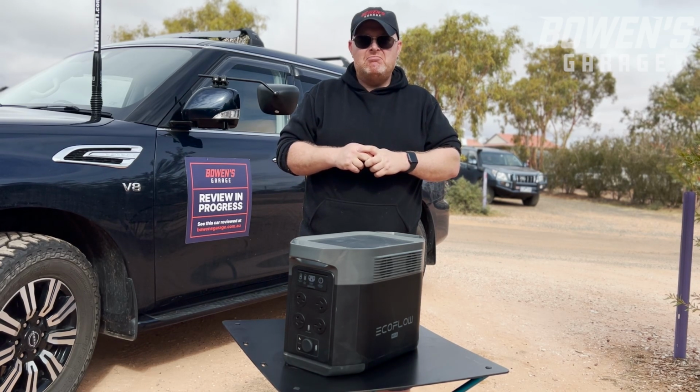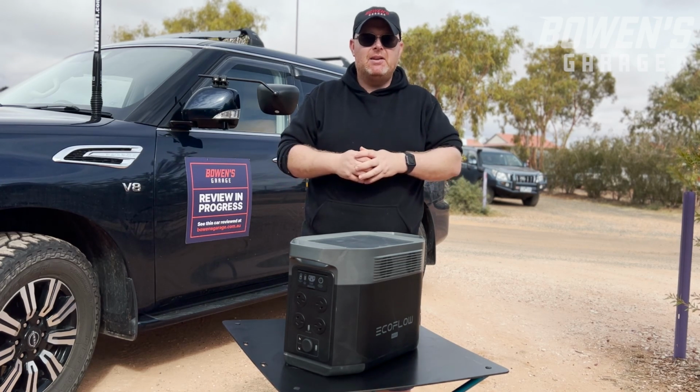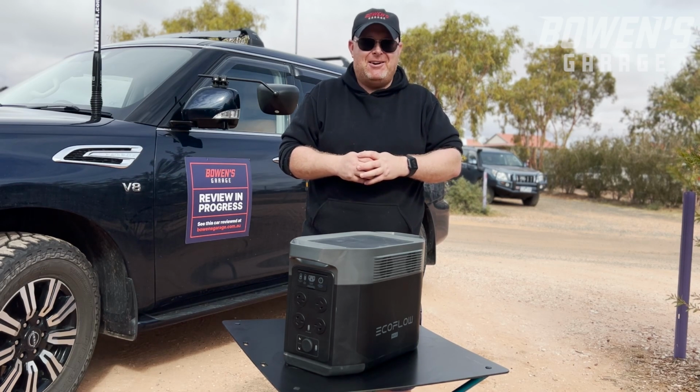But if you can jag a powered camping spot like we have now, well, we know that over the next couple of days, we can just go on the cheap and go to unpowered sites.